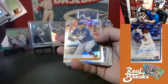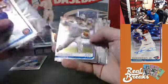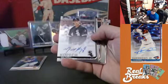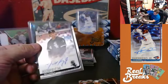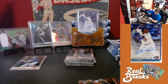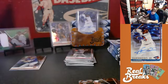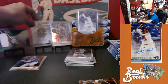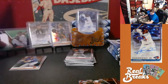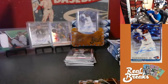Tylon refractor. Oh, there we go. Nice little Pete Alonso refractor. That'll work. Oh, Kopech. Kopech White Sox. Rookie ink. Who's got the White Sox? Chris Young. Alright, we're going to bump Freeman, even though that's my favorite card of the break. Kopech is on the stand. Probably could put Pete up there as well. But since I took Vladdy off, I'm not going to put Pete up there.